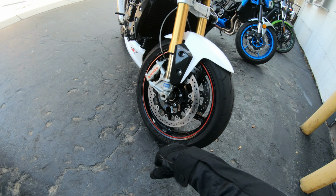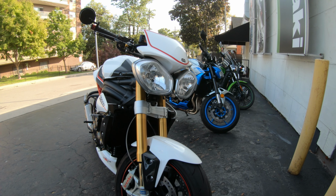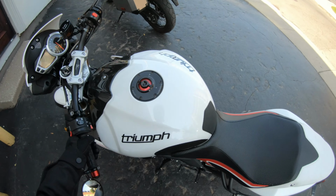And we've got the big Brembo brakes up front, big twin discs as well, and the bug eyes. Love or hate them, you choose. Anyway, let's get back to this ride, folks.